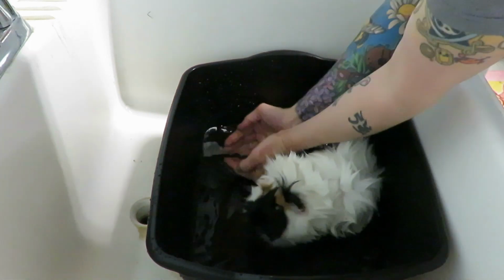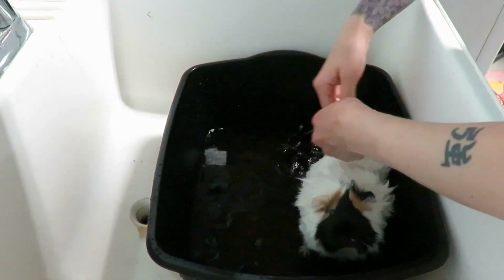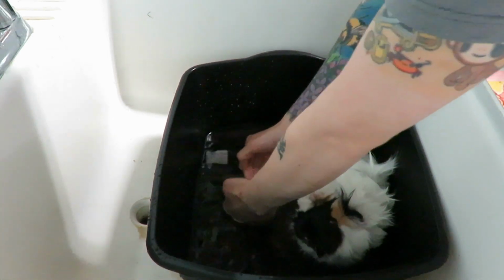So I'm just going to get her fur a bit wet here so that we can get scrubbing her with the shampoo. How are you, pretty girl? We're just going to make you smell pretty.